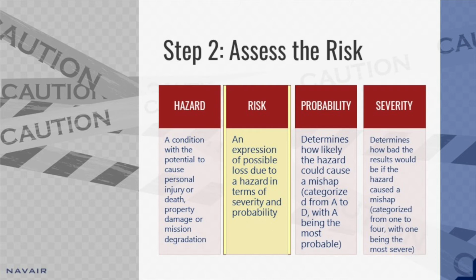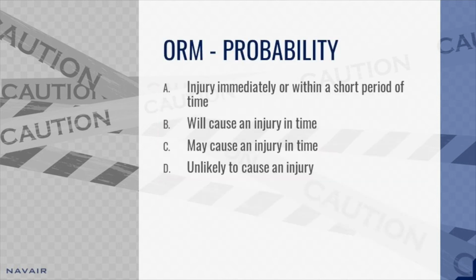Step 2, assess the risk. Risk is defined as the probability and severity of accident or loss from exposure to the hazards identified in Step 1. Step 2 is an attempt to predict the probability and severity of negative events caused by the hazards, combining those two factors to assign a final risk assessment code, or RAC. A key concept of risk assessment is probability. When assessing the probability of a risk, we're trying to predict the likelihood that a hazard will occur. These are given a code from A to D, with A being most likely to occur.